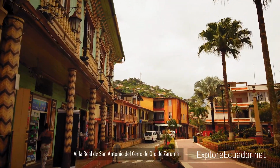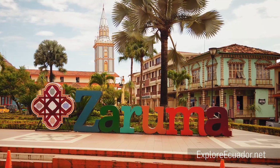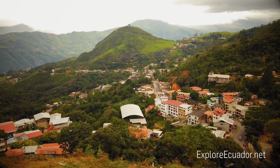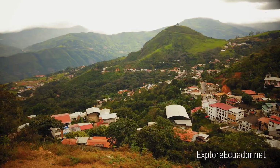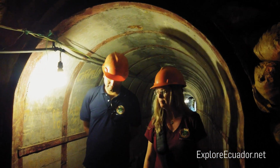Officially called Villa Real de San Antonio del Cerro de Oro de Zaruma, it's mostly just called Zaruma now. Located in the Andes in El Oro province, its altitude is 1,200 meters or 3,900 feet. We visited the now retired gold mine called El Sexmo, or 1/6. It was named for the amount of tax the owners were required to pay.